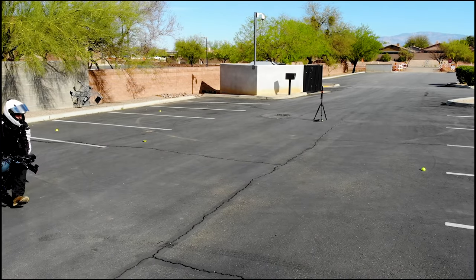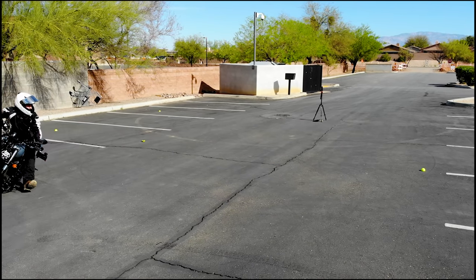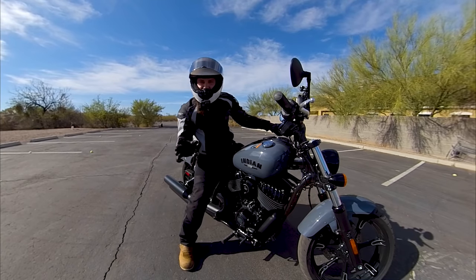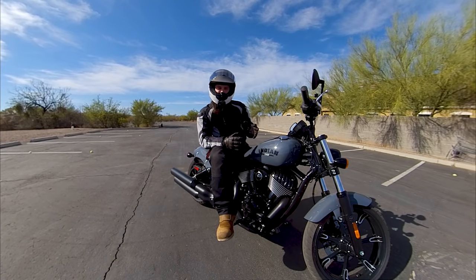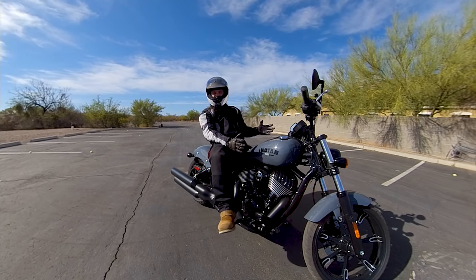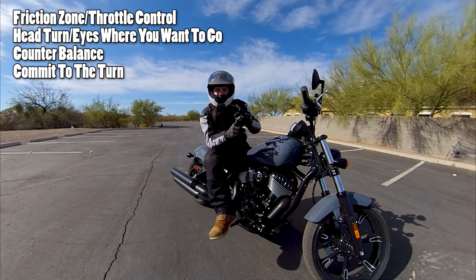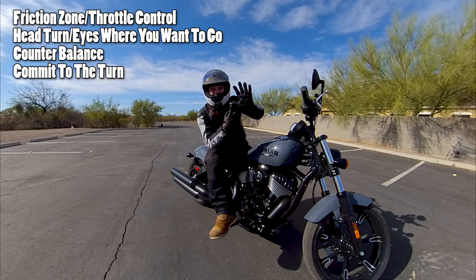Once again, it's all about that counterbalance, head look, friction zone, throttle control. And you'll just constantly get better and better and understand your bike more and more. That figure eight is a ton of fun. I know this was a little unstructured, but here's the thing. What you need to focus on is the same stuff as the U-turn. You need to head turn, friction zone, throttle control, turn those handlebars, counterweighting.